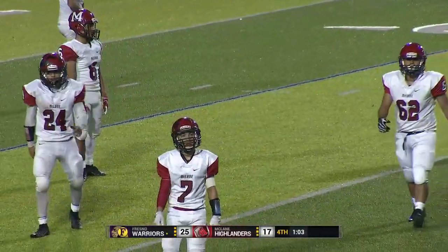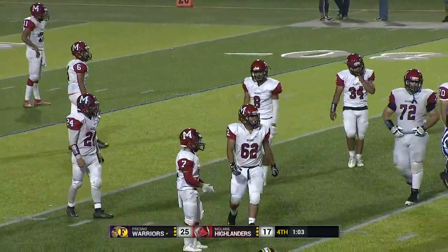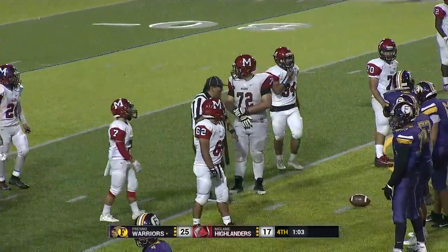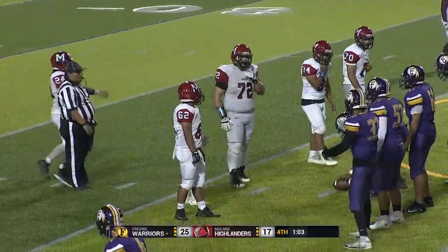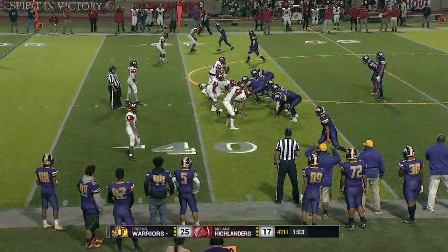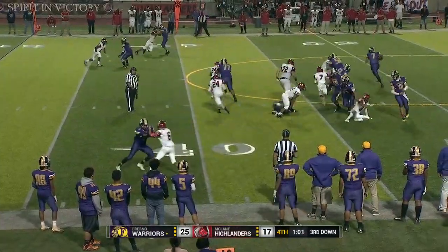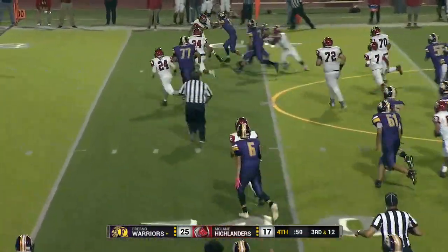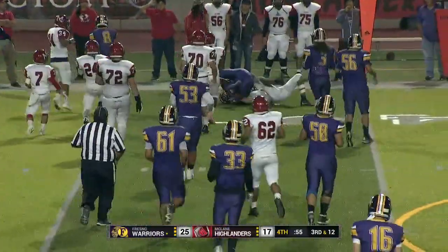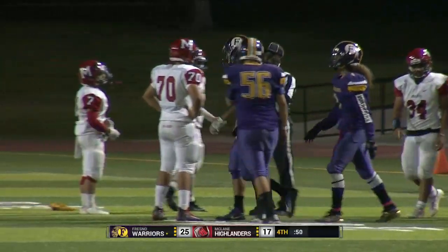But they're looking at 3rd and 12. And as we've seen on 3rd and long for Fresno High throughout the night, the ball's gone in the air. And they've been very successful on 3rd down the second half. Here we go. Can the Warriors continue this drive? Najera, he's keeping it. He tucks it. He runs. He's got room. And he is dragged down well shy, about 6 yards shy of the first down.